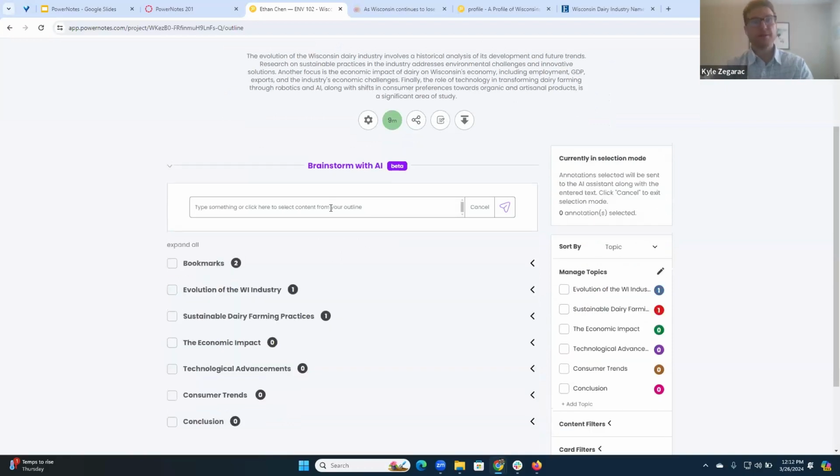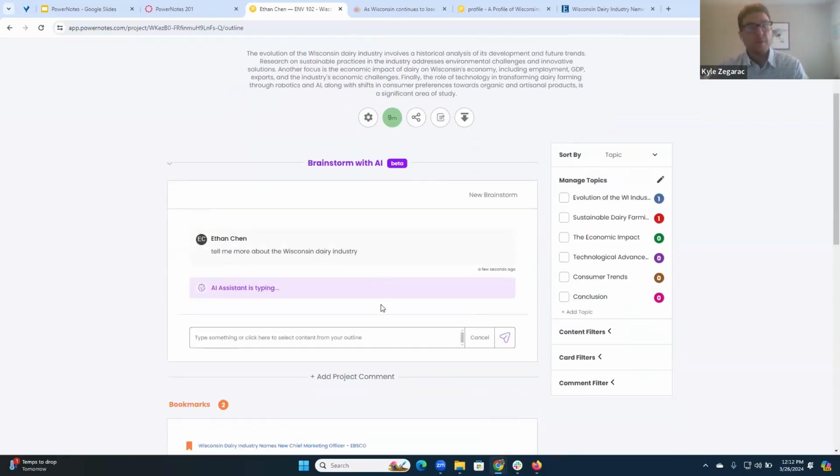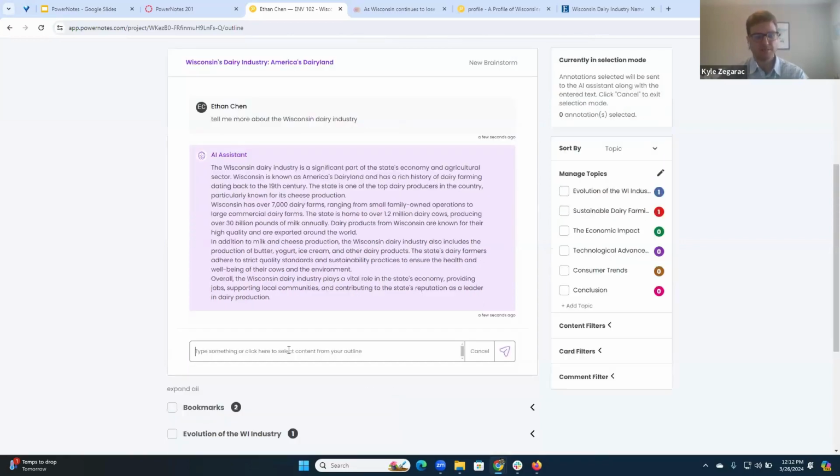So the first thing the student might do here, as they got this assignment, it says, okay, AI, tell me more about the Wisconsin dairy industry. In this case, you may allow students or even encourage students to use the AI for a question like this. You, of course, do not want them to take the AI's knowledge as a matter of fact. That's where a lot of people are getting in trouble. But in this case, you might be able to brainstorm, ask them questions and get a general idea.